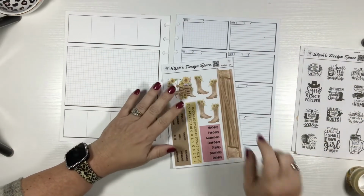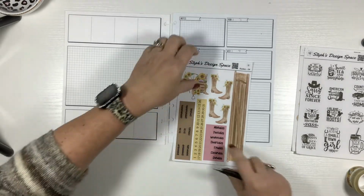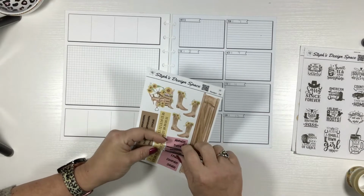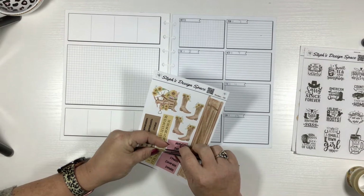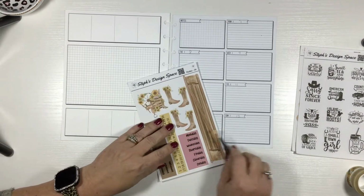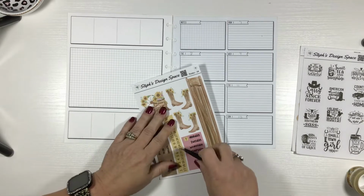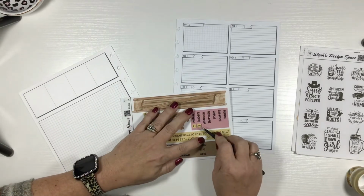which is really nice. So I have my date headers. I'm gonna go ahead and put the dates on them. These are so tiny. So Monday is the 7th. Yes, I have to twist things all around.